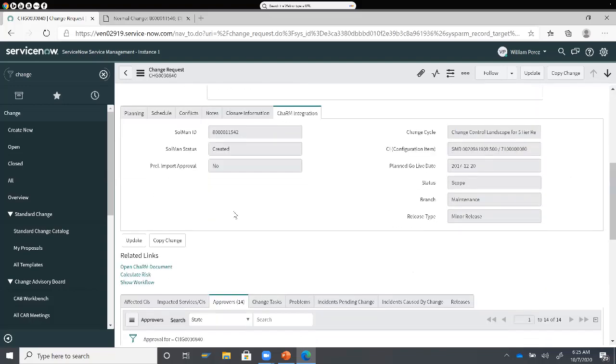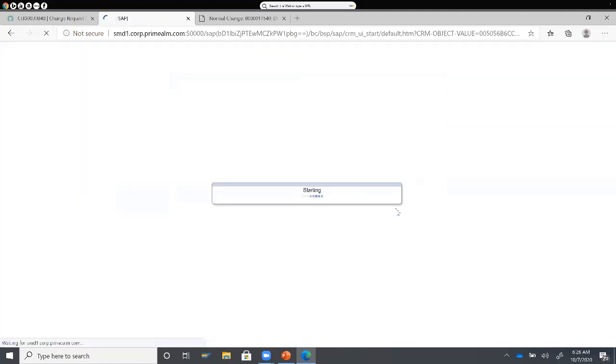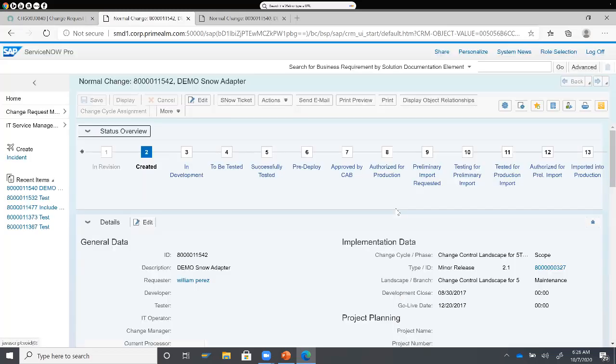Now, if I scroll down here under related links, we have also added a hyperlink. This hyperlink allows the user to navigate directly into Solution Manager to see the change document associated. If you have single sign-on, then this will automatically log you in. In this case, my system's single sign-on is not configured yet. This is the charm document that was initiated by the integration from the ServiceNow CR upon the approval.